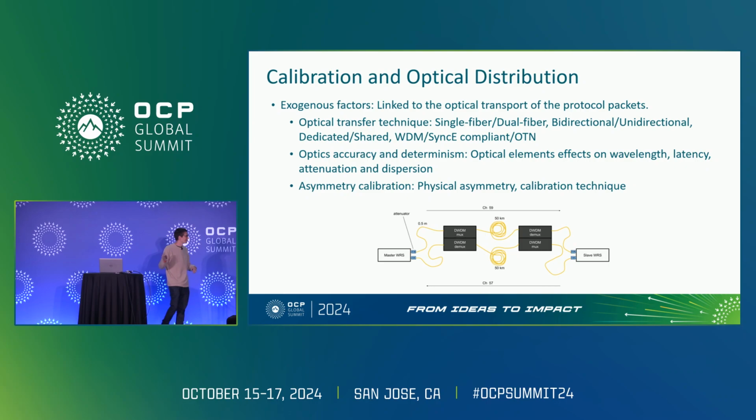Apart from that, depending on the optical transfer technique that you are using, you will have different elements in the way of creating that link. SFPs, optical fibers, dispersion compensation modules, amplifiers, OTN systems, DWDM, multiplexers. You have a full set of hardware that you will need to go through with your timing packets, and that will impact the accuracy. And lastly, we have the asymmetry itself. The asymmetry can be caused by different things.